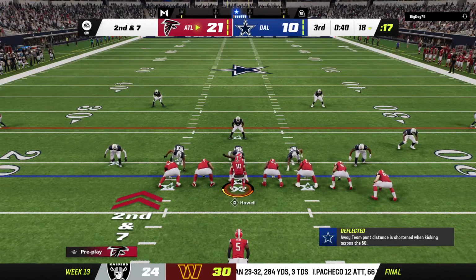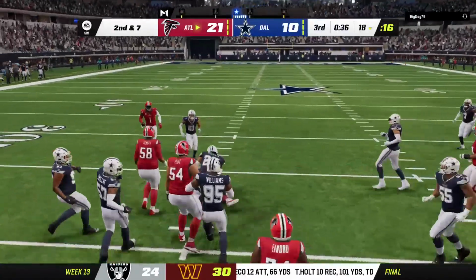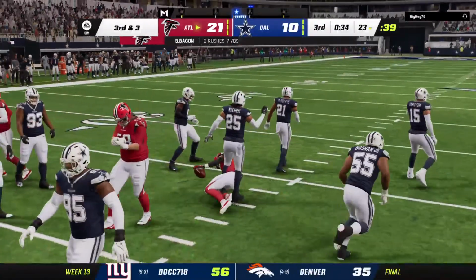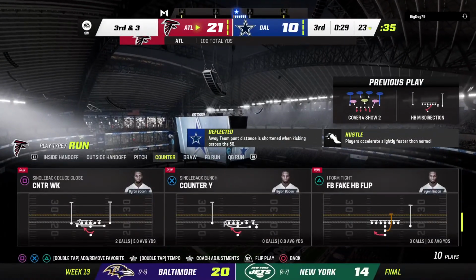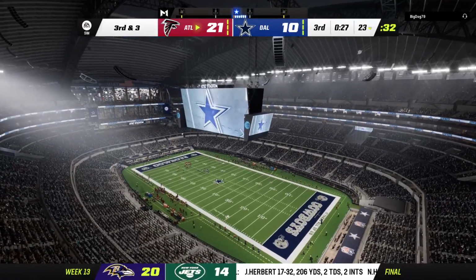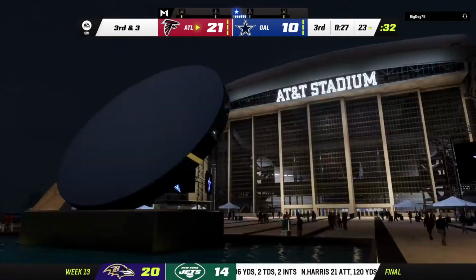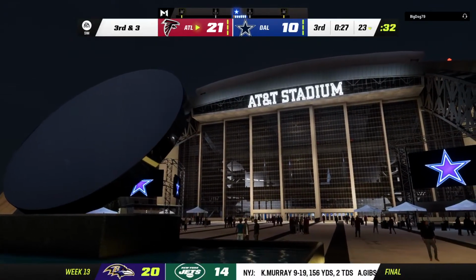Now here's 2nd and 7. They'll keep it on the ground. Bacon. Down he goes at the 23. A pickup of 4. Well, you certainly have to give a little credit here because they're playing this game now at their pace. This is ball control football, sustained runs, taking their time, and making it work.